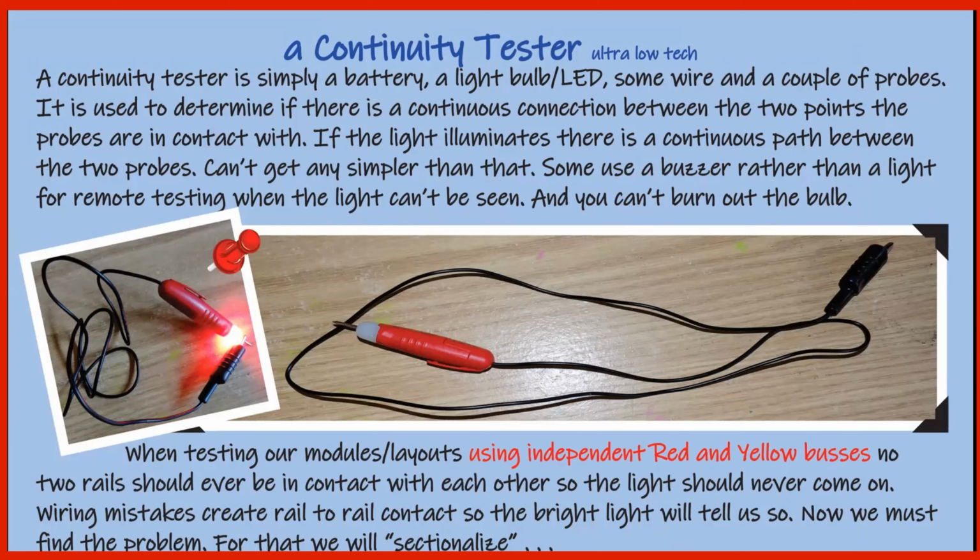Some use a buzzer rather than a light, and you can't burn out the light bulb. When testing our modules or layouts using independent red and yellow buses, as a normal, simple layout, no two rails should ever be in contact with each other, so the light should never come on. Wiring mistakes create rail-to-rail contact, so the bright light will tell us so. Now we must find the problem. For that, we will sectionalize.